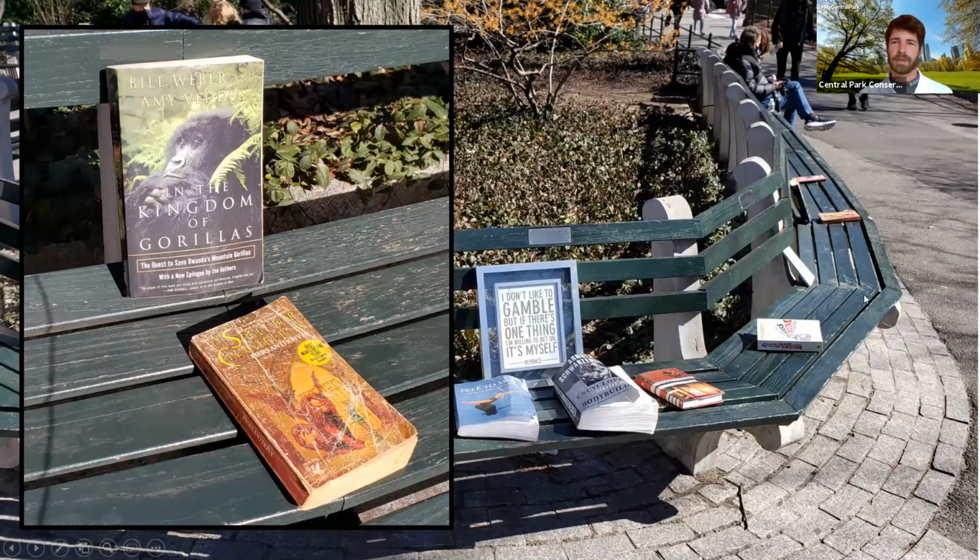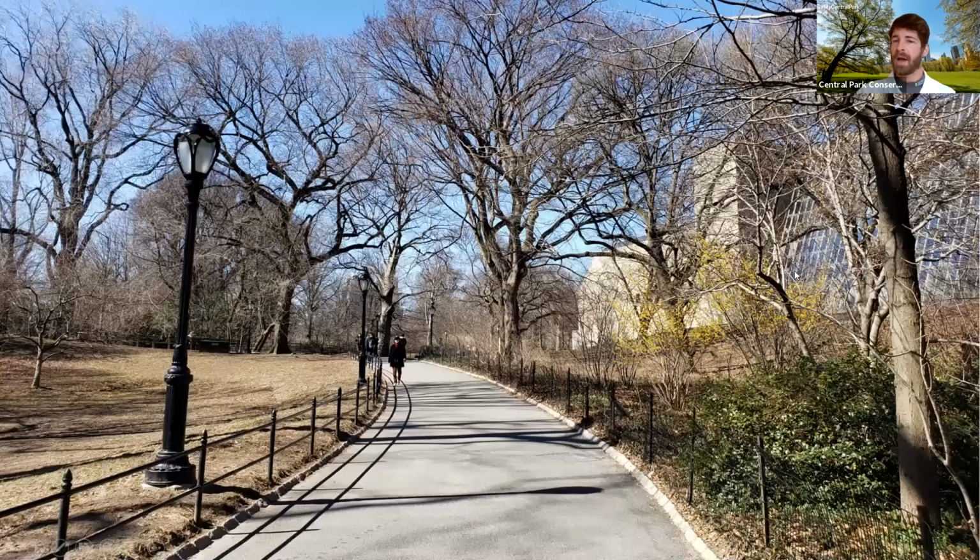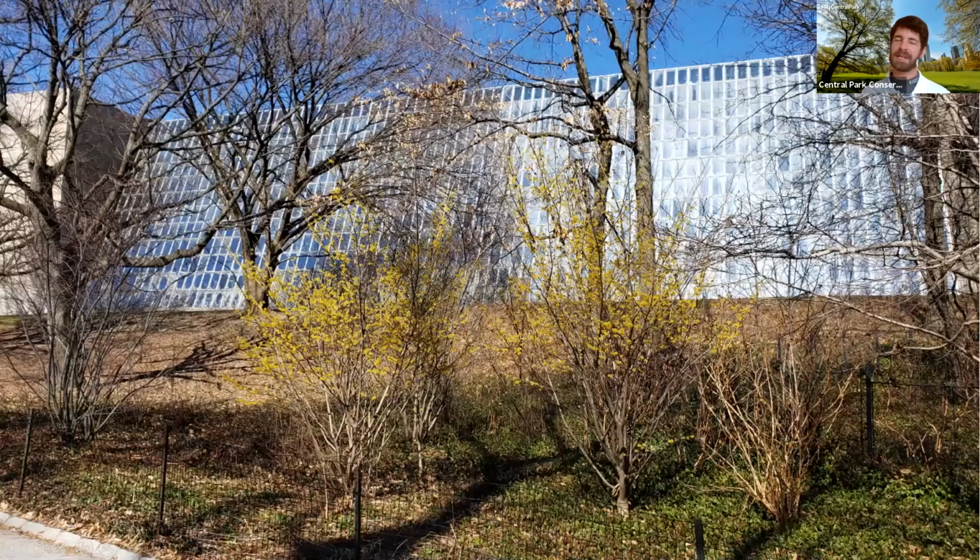And as we continue walking along, we're going to already see so much in this little section as we make our way to Turtle Pond. Continuing down the path, we can start enjoying the color of the park. On the right-hand side, we're going to pass by some beautiful blooming trees. These are going to be witch hazel. And witch hazel is going to be another great example of spring being right around the corner.